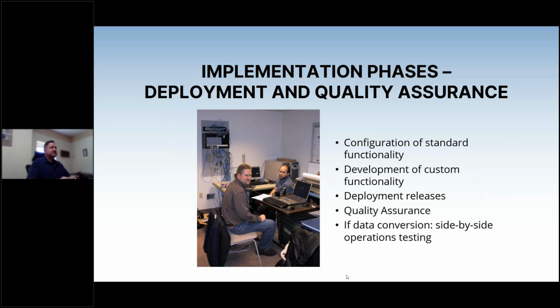We also do extensive quality assurance testing in-house, but what we find is there could be edge cases, a way of using the system that we never thought of, but a user did. And so we want them to be testing those edge cases so we ensure that the system can accommodate any type of usage. And then if there's the data conversion, side-by-side operations testing.